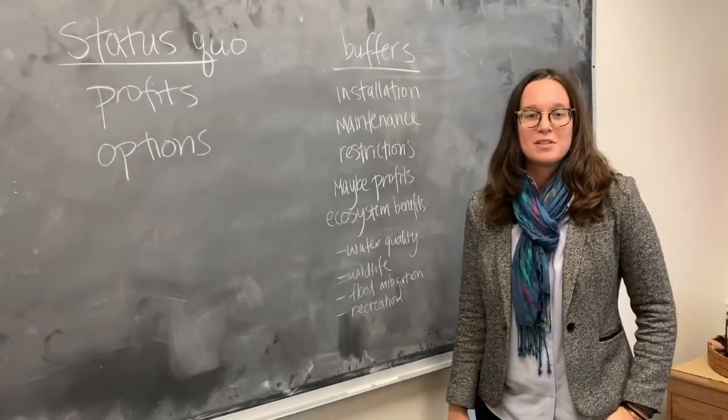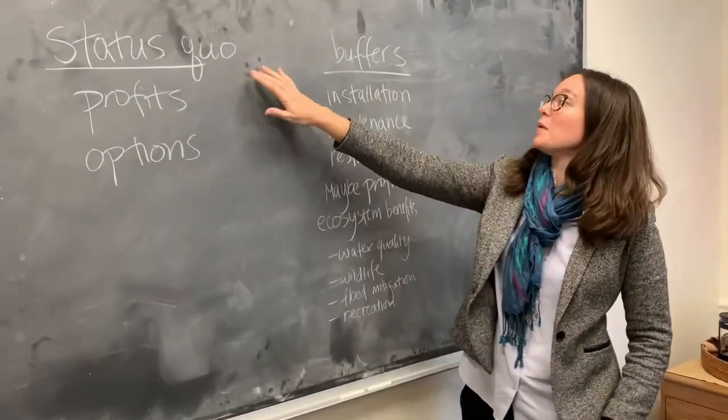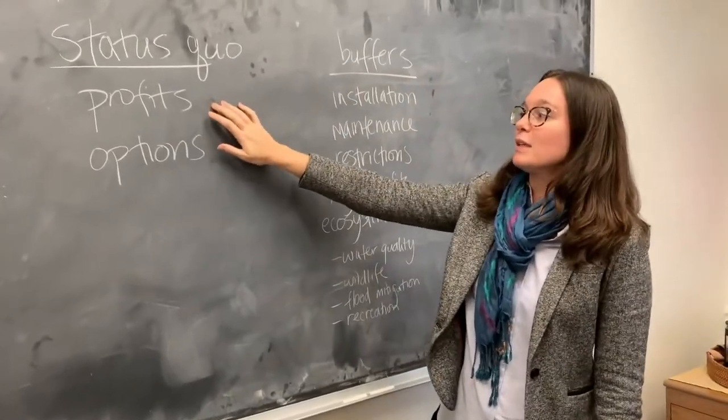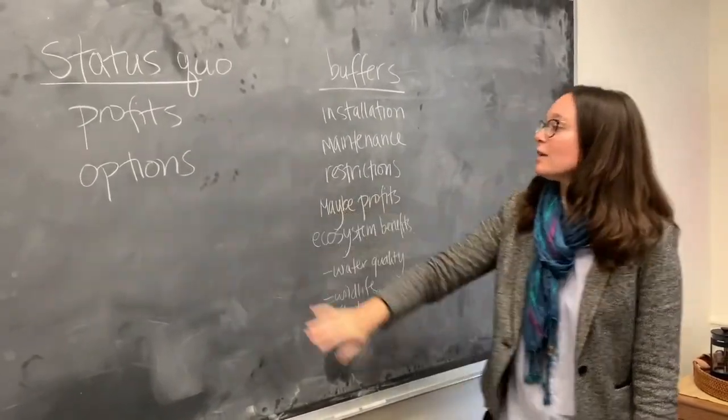When farmers make decisions about whether or not to install a riparian buffer, they're choosing between the status quo and the riparian buffer. So they're thinking about the profits they can make currently and the various options they have in the future to change that land use decision.